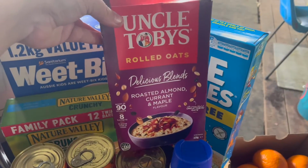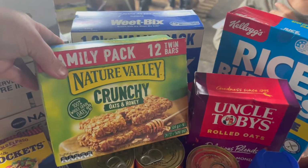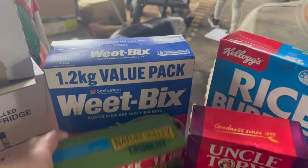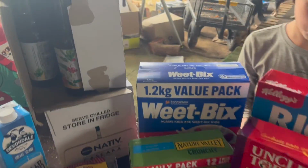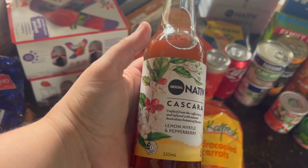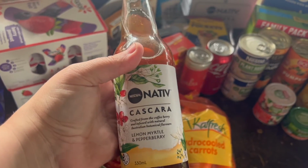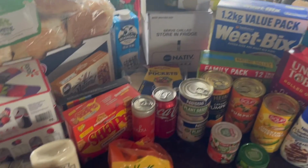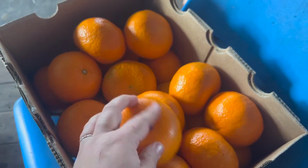Some packets of the rolled oats, and some more muesli bars, and then a box of Wheat Bix and a box of rice bubbles. We also got these cascara, lemon, myrtle, and pepperberry soft drink bottles. We got 2 boxes of those ones. We got a box of mandarins. These are really nice big mandarins.